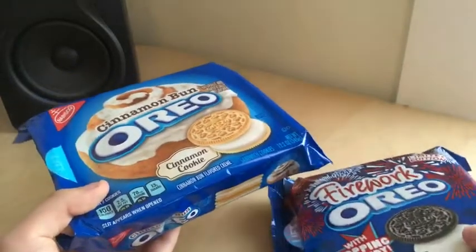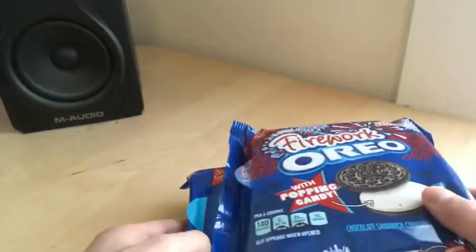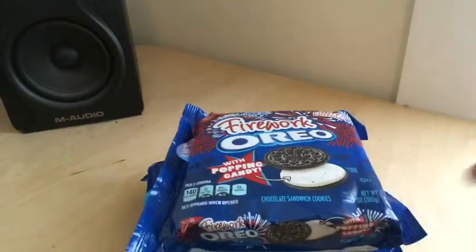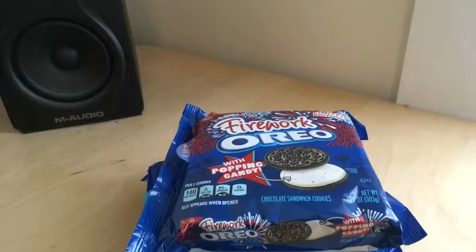But anyways, the reason why I'm doing this is because over the past few years, I don't know exactly when this started, but Oreo just started coming up with all these crazy, wacky flavors. Like they have lemonade Oreos and fruit punch and red velvet cake and all sorts of really strange flavors that they put on the shelf. And I'm just not sure why. It just seems like their R&D department just sort of lost their minds for a while.